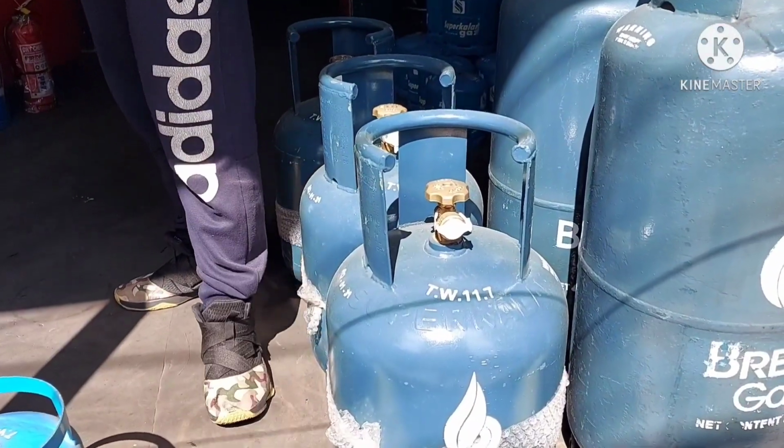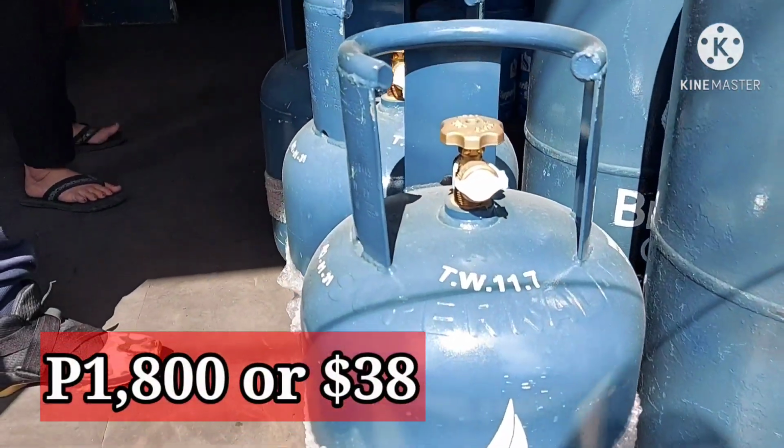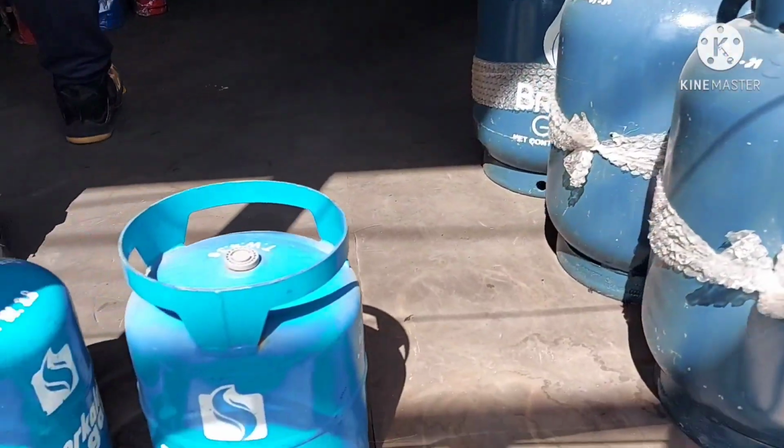Of course, it doesn't stop at the stove. You're going to have to get a gas tank. And I recommend this size right here. This will cost you about 1,800 pesos, but it's yours, you own it.